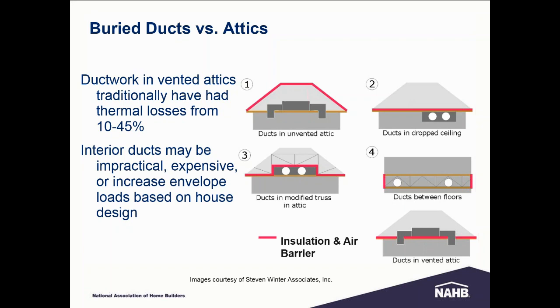Interior, bringing the ducts inside conditioned space. Here are 4 or 5 examples of how ducts can be brought within the thermal envelope. I've got a couple of slides coming up to go into more detail on the advantages and disadvantages of these approaches.